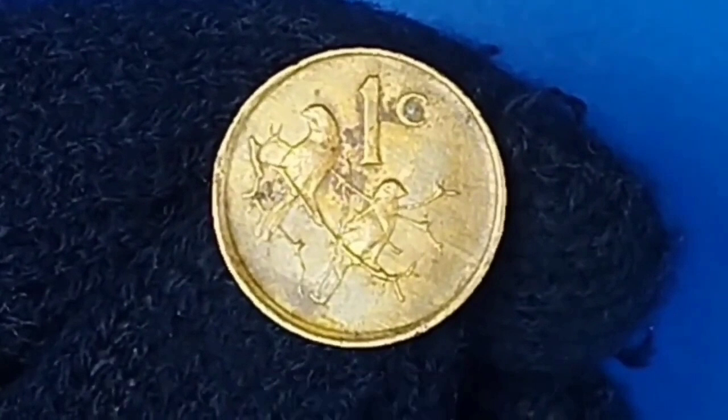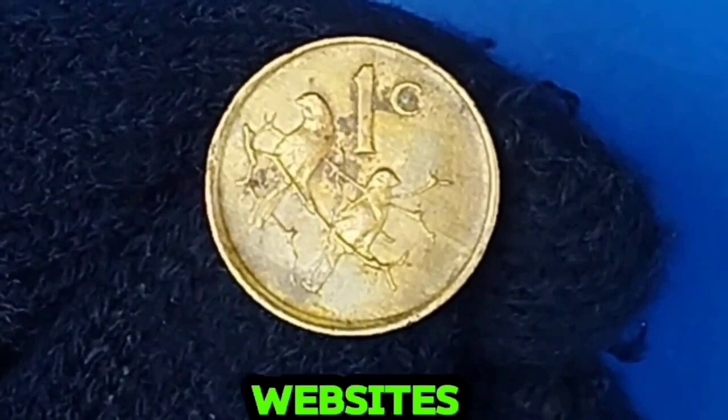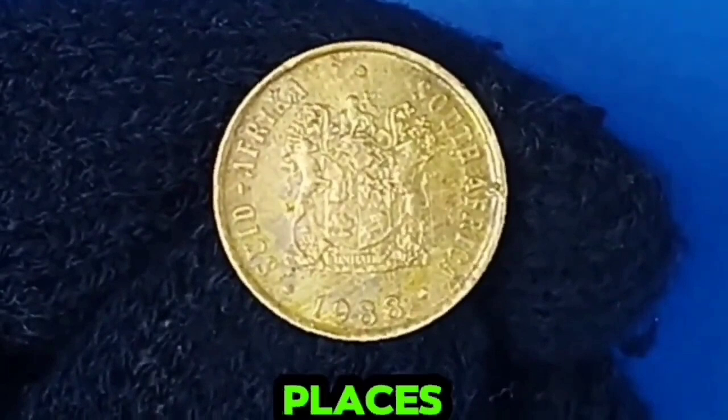So, you've got a 1988 South African 1-cent coin, and you've confirmed its rarity. Now what? Well, you want to protect that coin and consider where to sell it. High-value coins are best sold through reputable auction houses or specialized coin dealers.